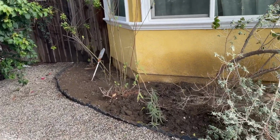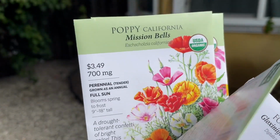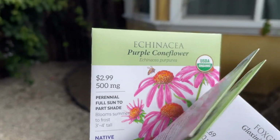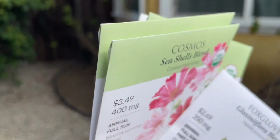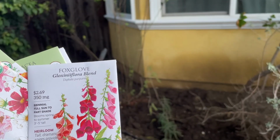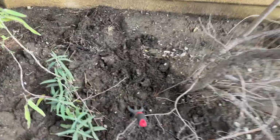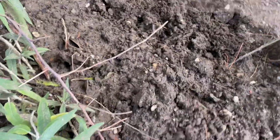These are the seeds that I'm going to plant. The foxglove, the cosmos, the poppy, and then the echinacea. Oh, and then this one. But I only use half of them. The rest I'm going to scatter in our backyard. Let's fix the soil first.